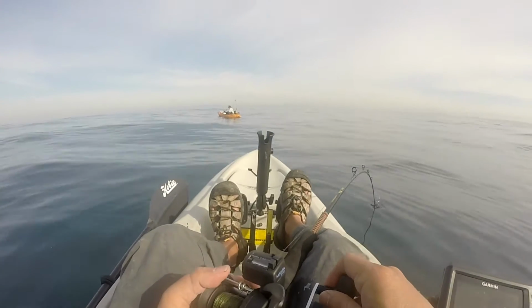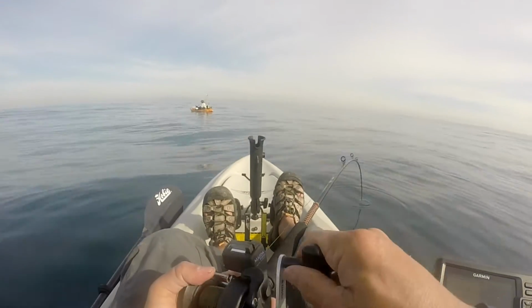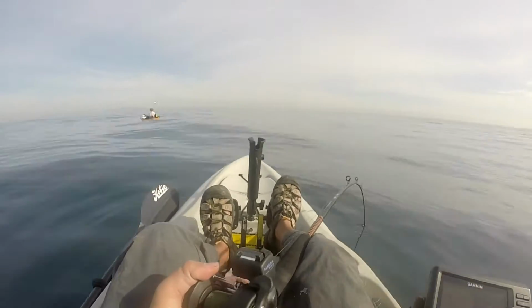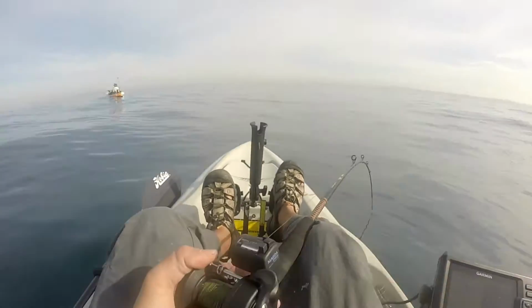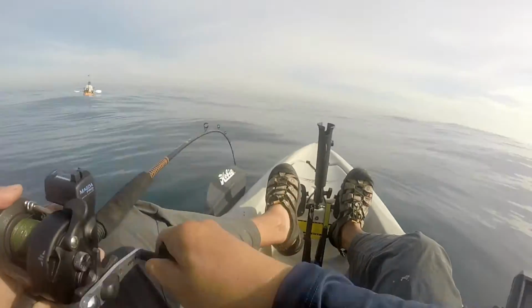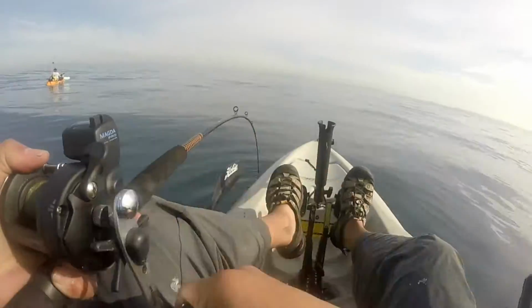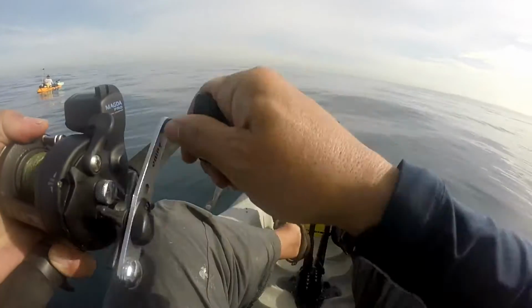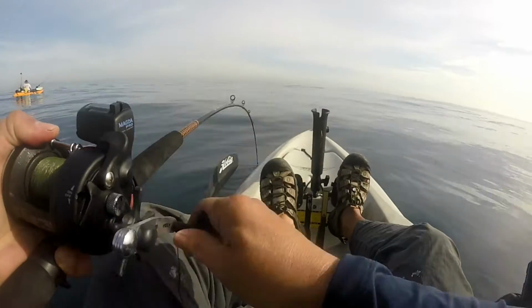It kind of feels like the reel seat is loose, but it's not. It's just the rod. The end of the rod butt is digging right into my bicep. Super annoying.